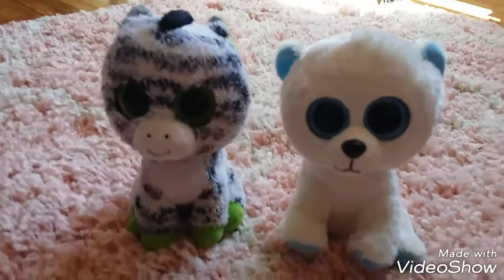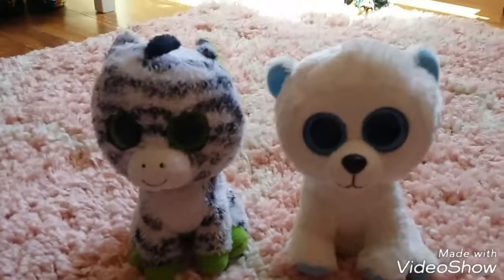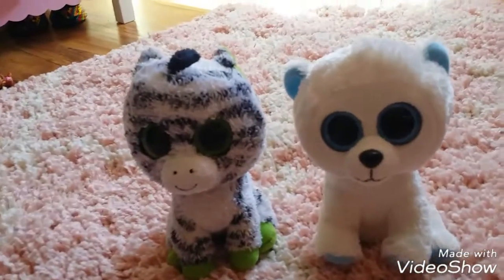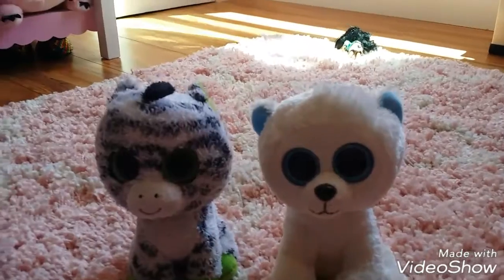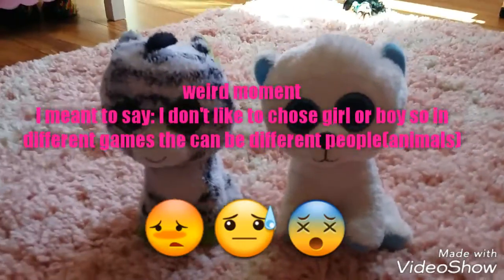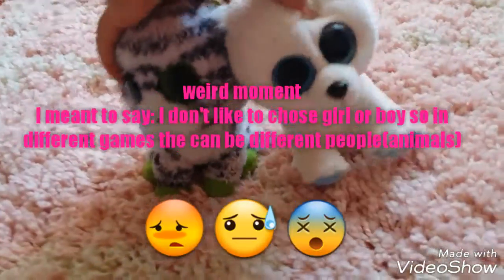This is Zigzag and Tundra, and I'm showing you these two first because I believe one of these two was my first one. I'm not sure though. I believe I got this one at the zoo, and that one I got at SeaWorld for a field trip once that I went on with both my parents, and I was super happy when I got him or her. To me, I think it's more of a boy, but sometimes I mix it up. I like playing with both.